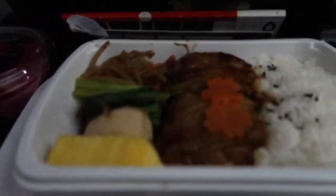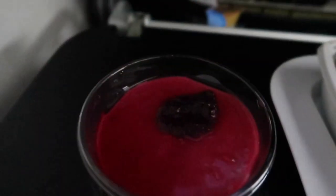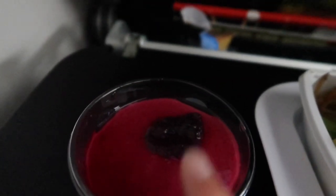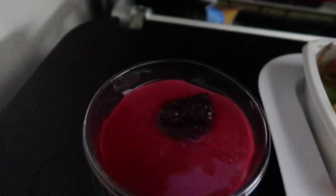Rice, 7 out of 10. And garlic bun, 8 out of 10. I'd review it at 8 out of 10. Now it's time to eat the pudding. The pudding, I give it an 8 out of 10. Very, very good. The top wasn't very nice, but the bottom where the cake was very nice.